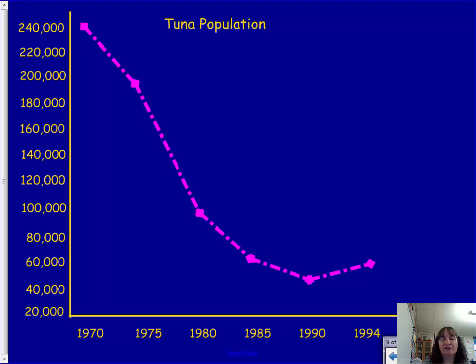And this is just a graph that kind of shows you overfishing with the tuna population. In 1970, it was up over 240,000, and just in 20 years, it got down to a low of a little over 40,000. That has been improving over time because we've been managing those fish populations. They've been limiting how many they can catch.